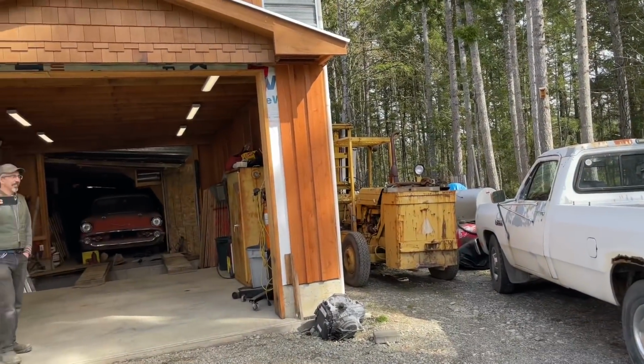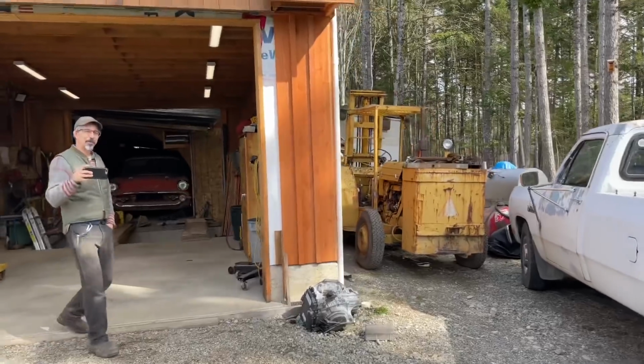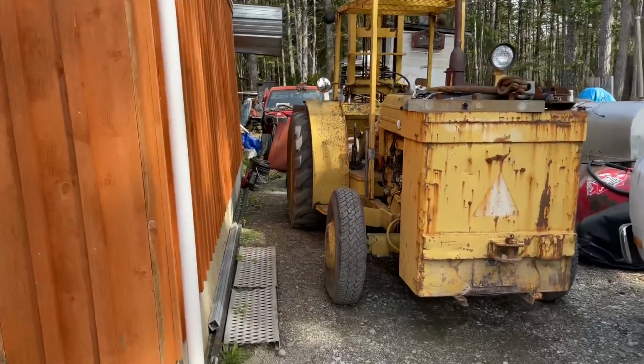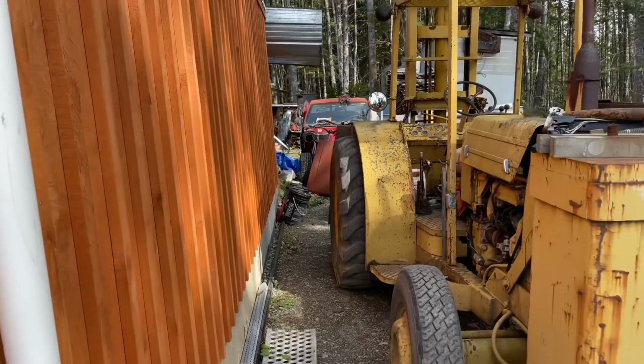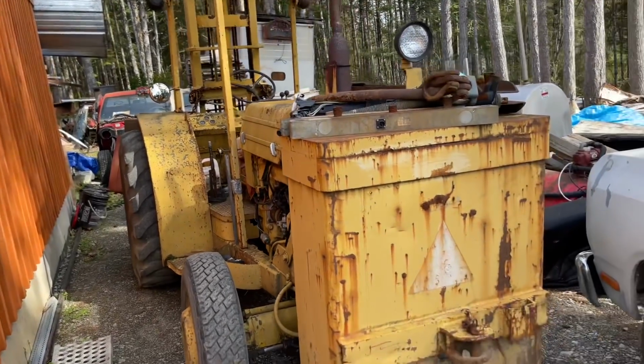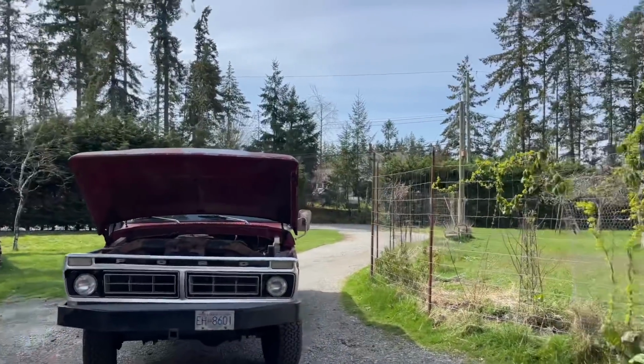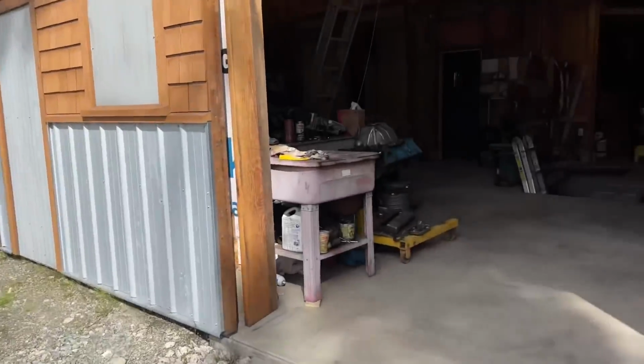That thing work? Well, it's a forklift. Yeah. It's built on a tractor chassis, though. Yeah, well, yeah, I use it. Looks like your neighbor's into old trucks too. Guy across the road. Oh, he's got an old Ford. Yeah, his wife's truck, actually, she uses it a lot.